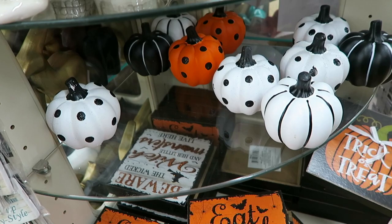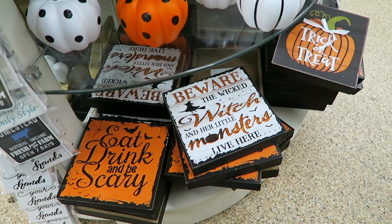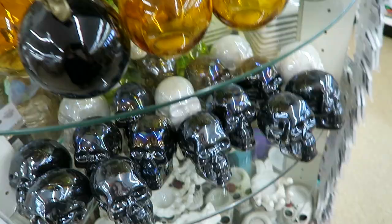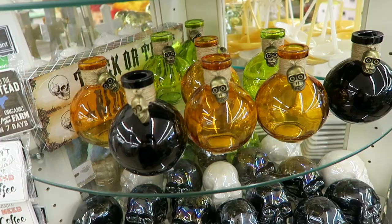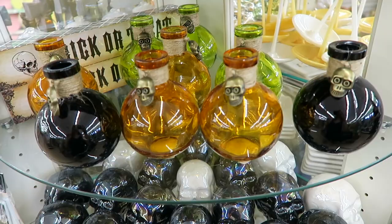Then they also have some of the little pumpkins here. I think these are really nice for only $1. I feel like every single year, Dollar Tree just keeps stepping up their game and they have so much amazing stuff. My mom also spotted these signs right here. I think these are also new. I don't remember seeing these last year, but that doesn't mean that they didn't have them just because I didn't see them, because some of this stuff sells out really fast. So if you guys see something good at the Dollar Tree, definitely grab it because it sells out fast.